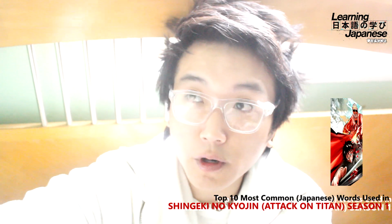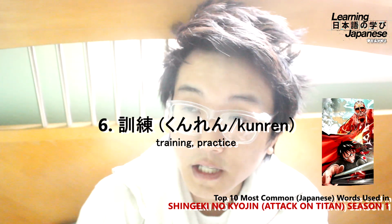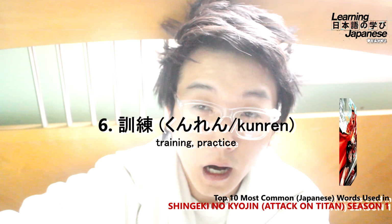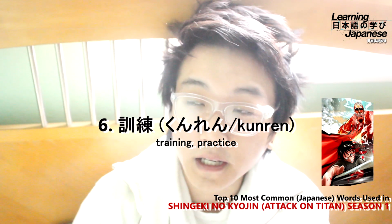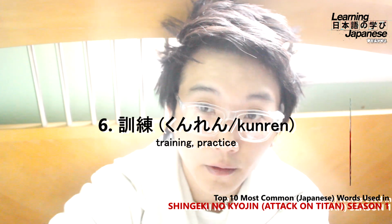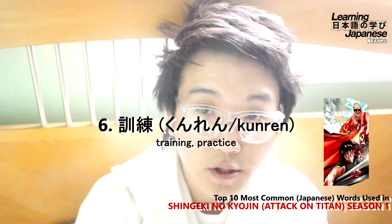Moving on to our number 6 word, and we have the vocabulary term kunren, and this is going to translate to something along the lines of practice or training. If you've seen the show, you know that a good chunk of it in the beginning is going to be focusing around their training as soldiers, and so this word of course is going to be tossed around a lot.